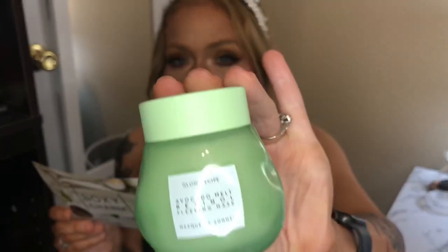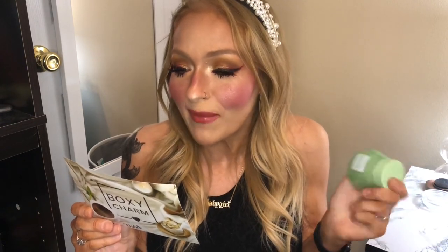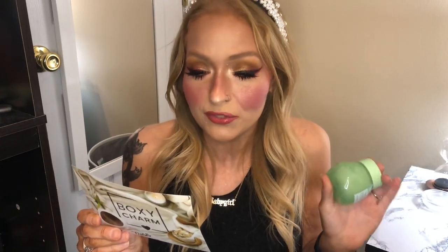This is the Glow Recipe Avocado Melt Retinol Sleeping Mask. The Avocado Melt Retinol Sleeping Mask is a creamy, nourishing mask formulated with antioxidant-rich avocado, exfoliating PHA, and the most gentle form of retinol, which is the encapsulated retinol. This super gentle yet effective mask works to improve skin's elasticity and reveal smoother, hydrated skin with each use. This is valued at $49.